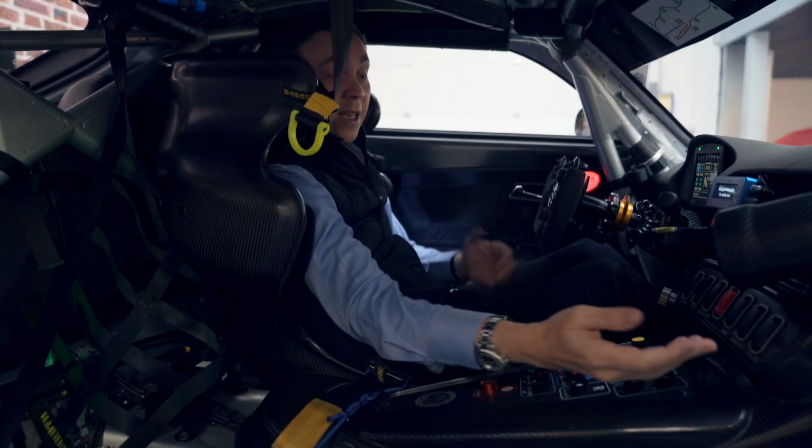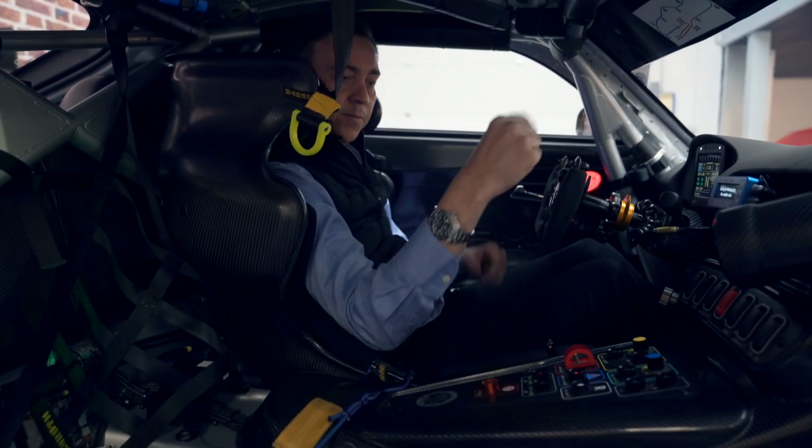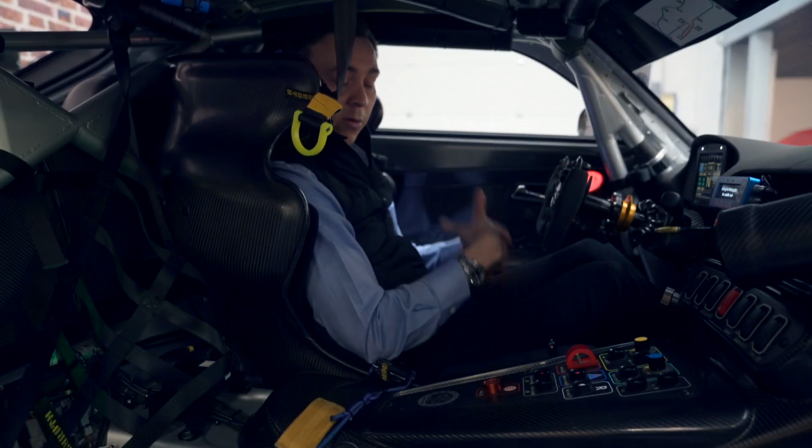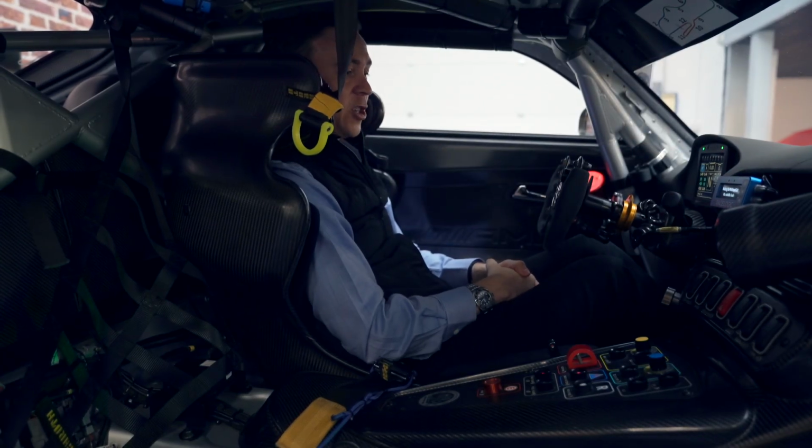We've got a little fan, it says AC, but there's no AC in this car. So the fan is just literally a blower in the front here to help with cooling, which it actually doesn't really do very much at all.